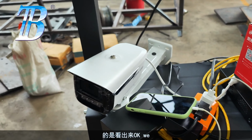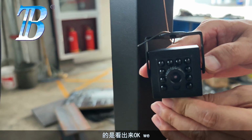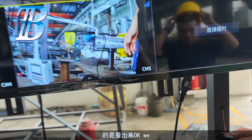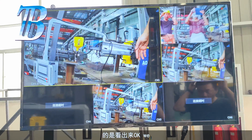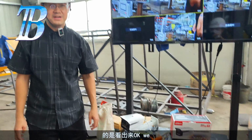This is customized design for the welding monitoring. We can also design to your request. So send us your requirement. We will make you fully surprised, fully satisfied.